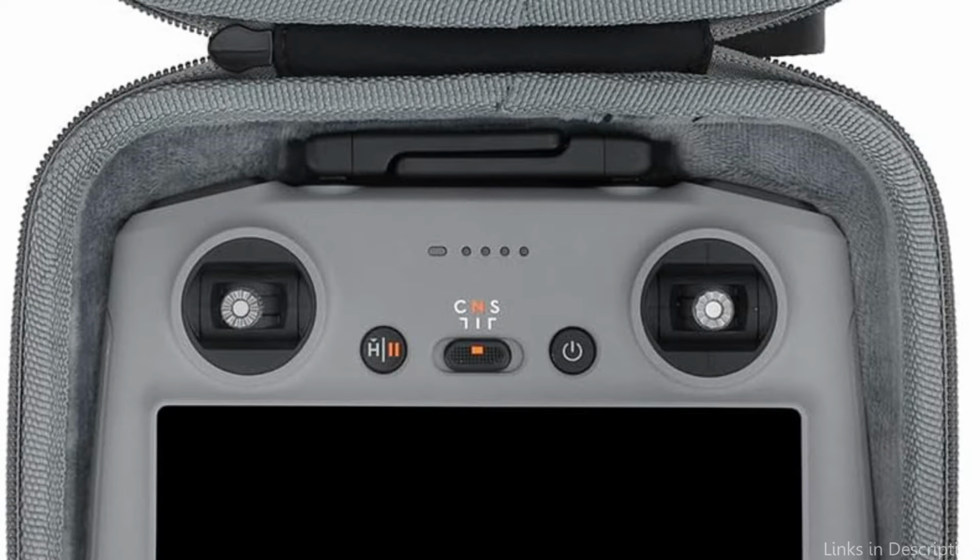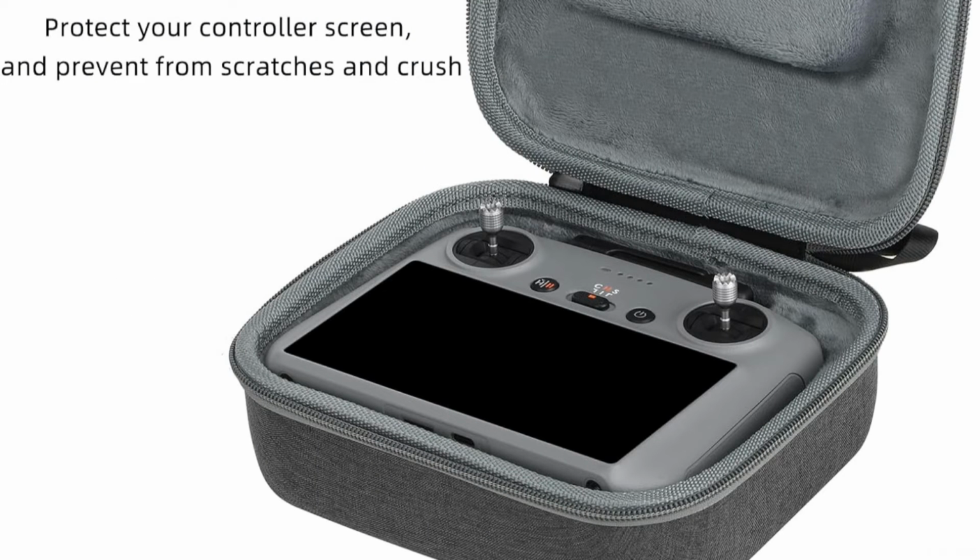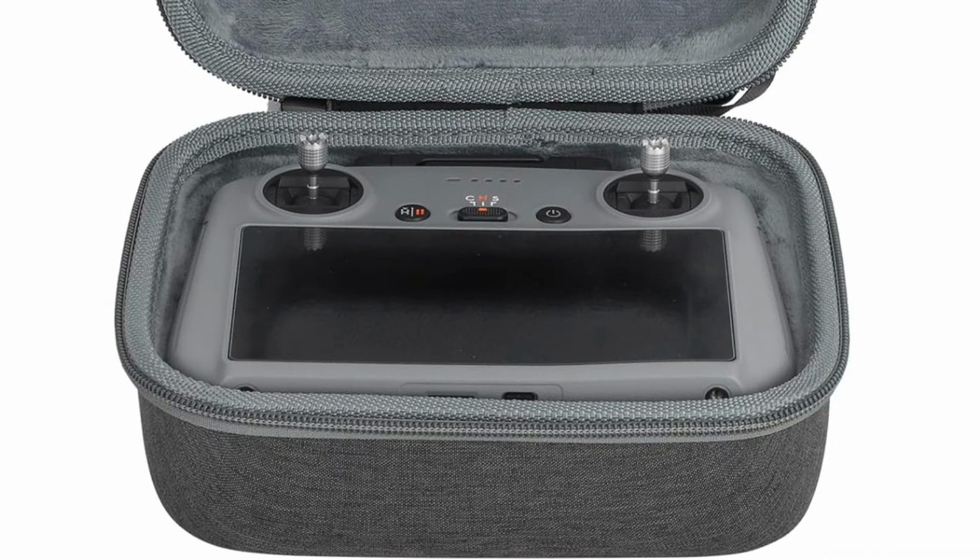The IRC Tech Case's large storage capacity is one of its best qualities. You can store and arrange your DJI Mini 4 Pro drone, batteries, charger, cords, and other equipment with ease because of its numerous pockets and compartments. When it comes to portability, the IRC Tech Case is excellent. It is easy to take wherever you go because of its ergonomic and comfortable grip.